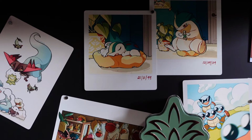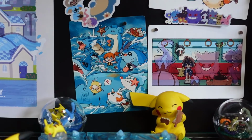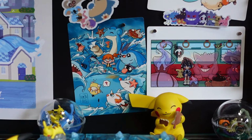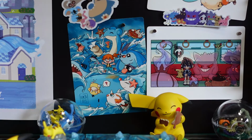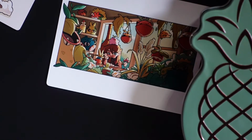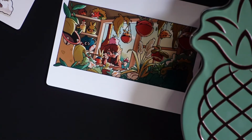But I also really enjoy, they have this take on Studio Ghibli / Pokemon. So they have a print with Gengar and other ghost types, with Spirited Away, the scene with Chihiro on the train with No Face. And they also have Misty with water Pokemon / Ponyo, that scene where she's running on the waves. And the other one is Kiki's Delivery Service, and you have all the Pokemon trainers leaning in, and a bunch of different grass type Pokemon.